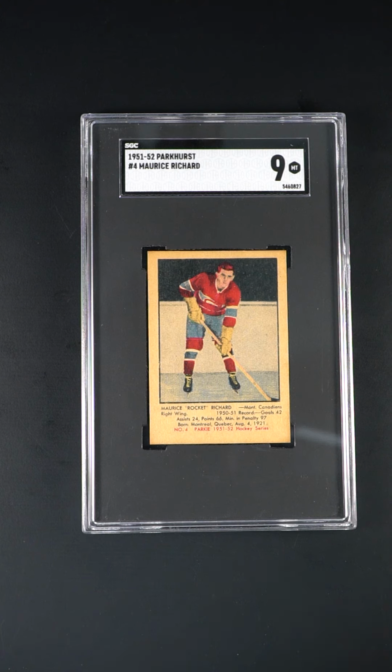But from the post-war era, there's a top five as we see it, and that includes Howe, Orr, Gretzky, Lemieux, and Richard. Those are the five names that we think are the most iconic. If you had to include a sixth, maybe Bobby Hull. But this is one of these immortals that comes from the era, and any example is hotly desired. This is the '51 Parkhurst rookie card.